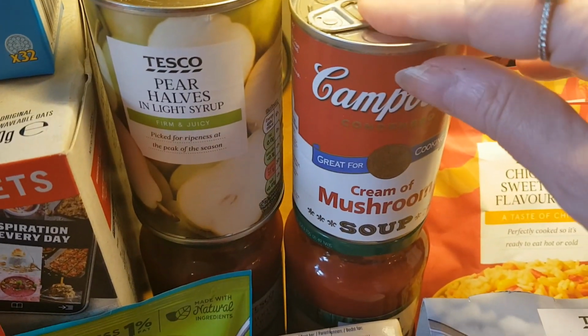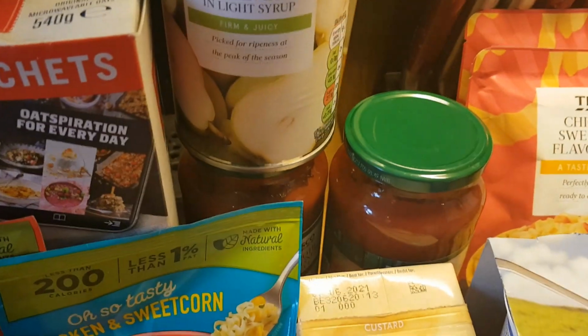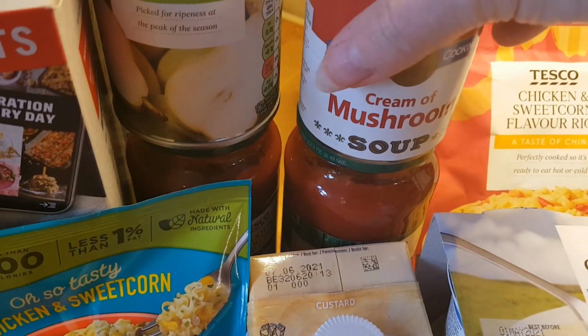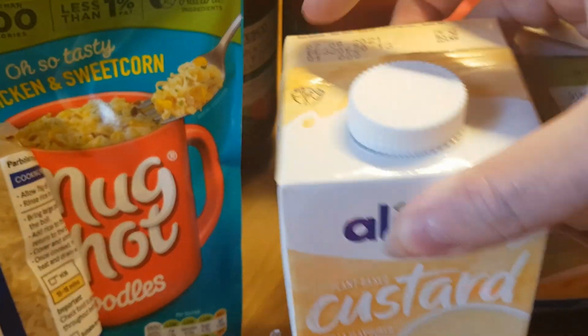and a can of cream of mushroom soup, the condensed Campbell's soup. There are also 2 jars of the smooth bolognese sauce back there. I wanted some vanilla custard, and the only vanilla custard they had was the Alpro one, and I don't actually mind that.